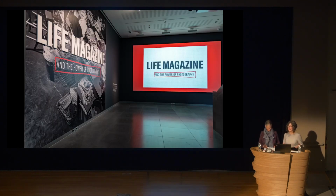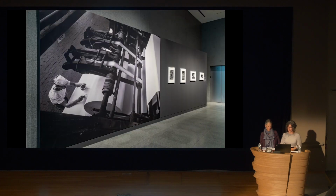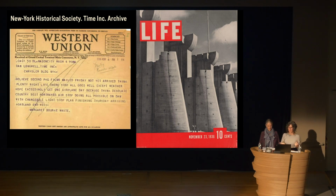So hopefully this is the exhibition you've either seen or are about to see. And this question of what might be out there led us, here's another view of the exhibit, to the two archives that are the main repositories of material.